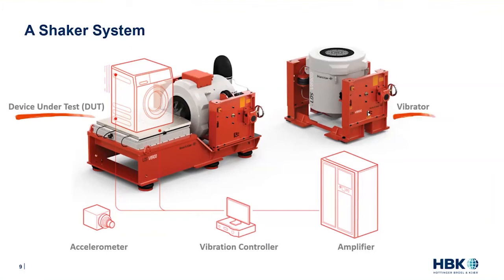After that, you then have the vibrator, the big lump of metal that moves up and down, that shakes this component. That can come in different flavors, whether permanent magnet or electromagnet. They can shift lots of different forces and support many different masses. But ultimately, this vibrator is designed to simulate the vibration profile that needs to be excited into that component and product.